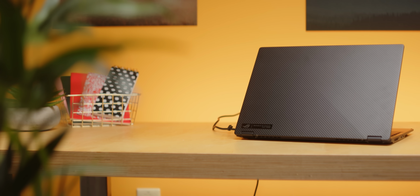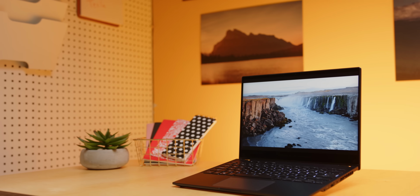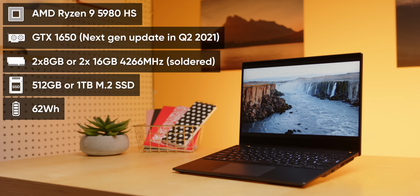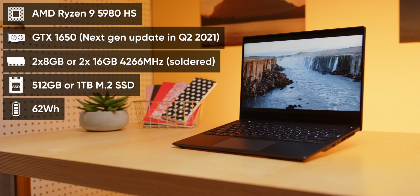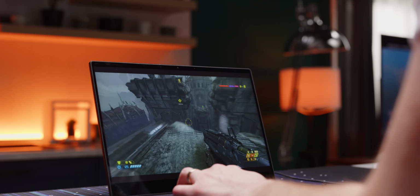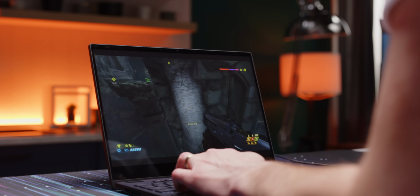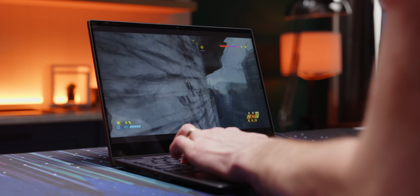From the specs alone, you'd assume that the Flow X13 is at least 2 weight classes higher. It's got an AMD Ryzen 9 5980HS, an 8-core, 16-thread beast of a processor that pushes its 7nm transistors to 4.6 gigahertz, and it's got an NVIDIA GTX 1650 graphics card to crank out reasonable frame rates, as long as you don't mind turning down some of the eye candy. I mean, dedicated graphics, baby!